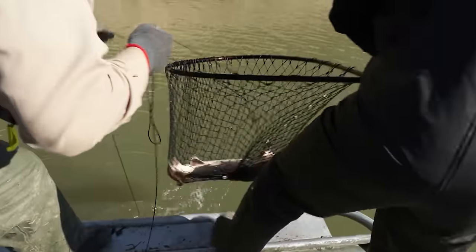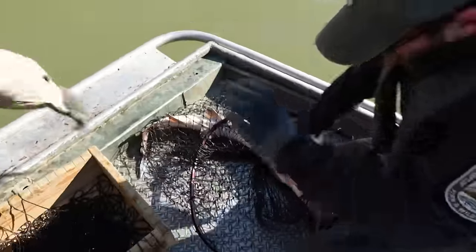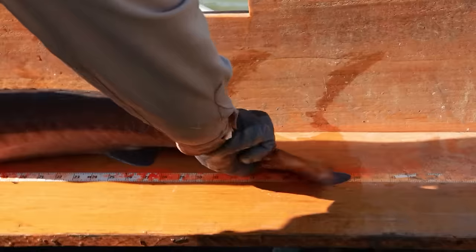We got another one coming up. Oh! A real good one. So this project will go on for the rest of the month, trying to get a bunch of individuals and collect all that data to help you guys manage this species. Yeah, we'll be continuing to set trout lines at a few different sites here and on the main stem of the Cumberland for years to come.